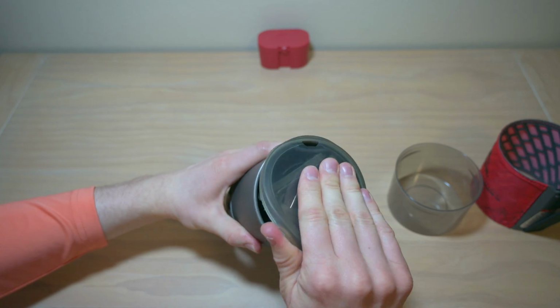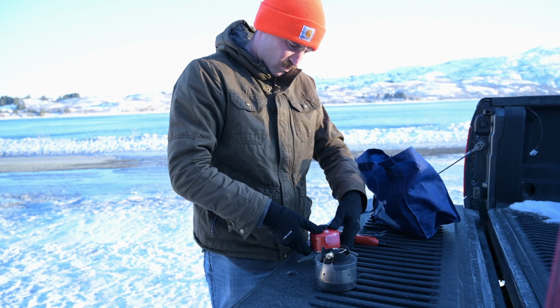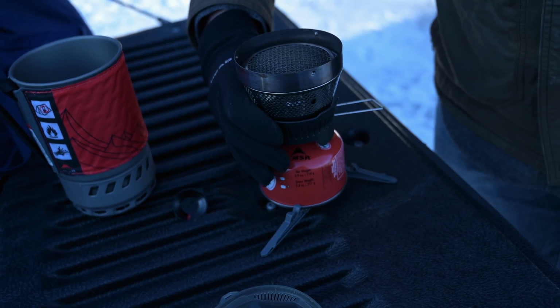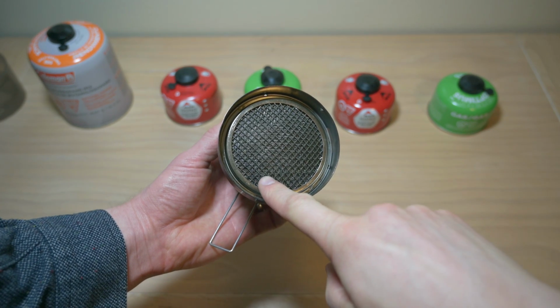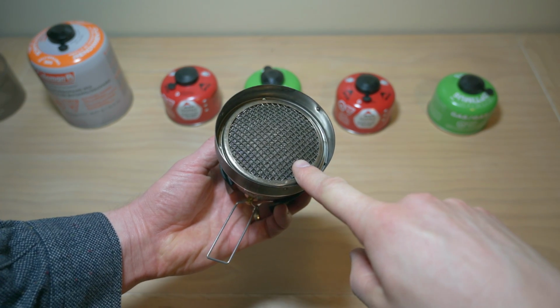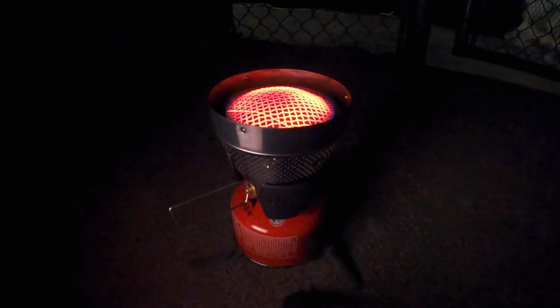Starting at the top is the pot lid, which utilizes 2 types of pour holes. Next is the canister stand that works nicely. Very simple, works as it should. Below that is the stove body. Looking at the stove body, we have a small wire indicator. When you turn the stove on, this glows once the stove is ready to start heating water, or you just look at the stove mesh, and once that starts glowing orange, you're ready to rock and roll.